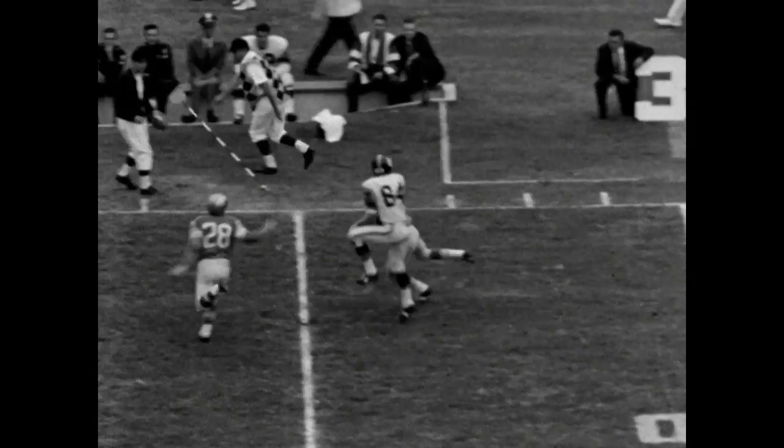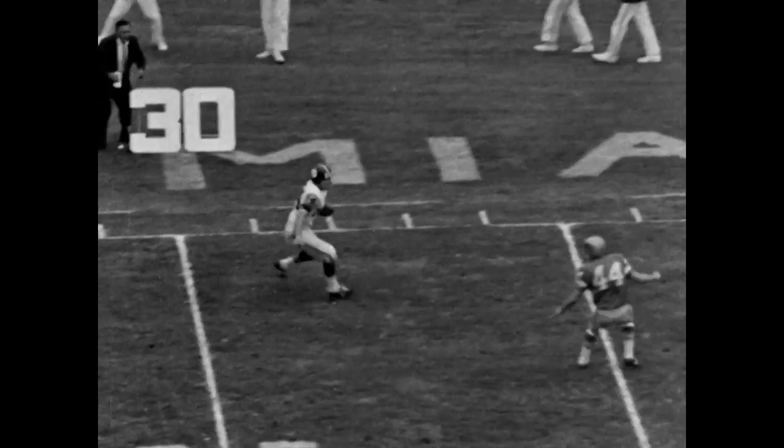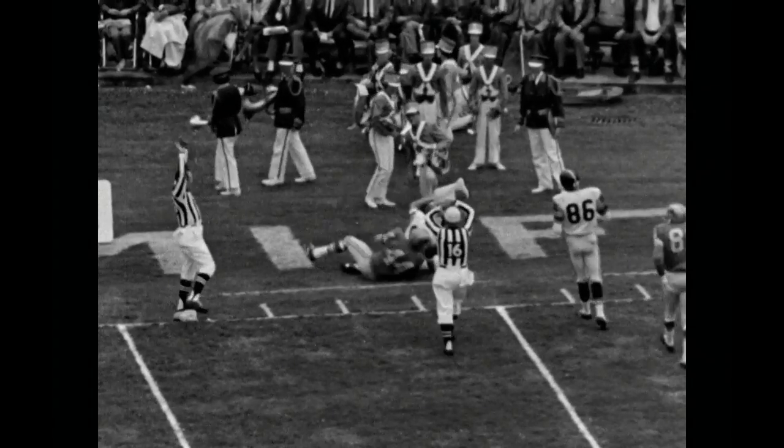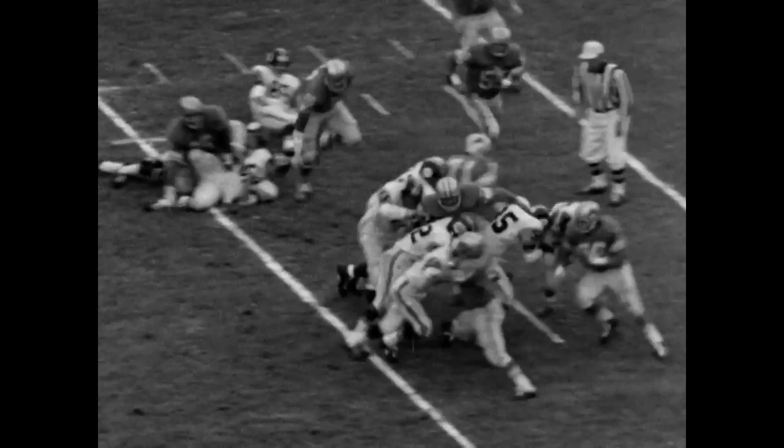They wore both black and yellow helmets in 1962. They finished 9-5, their best season in franchise history. Being a little bit superstitious, as most people in the sports world are, they decided, you know what, let's just keep the logo on the one side of the helmet.